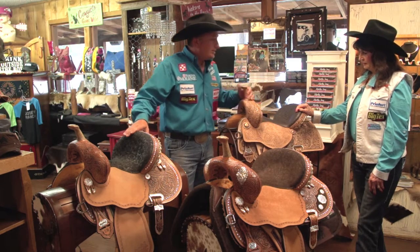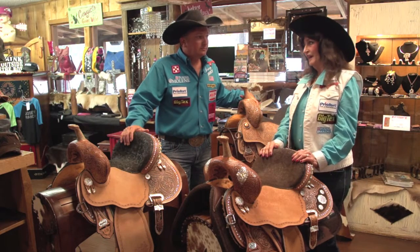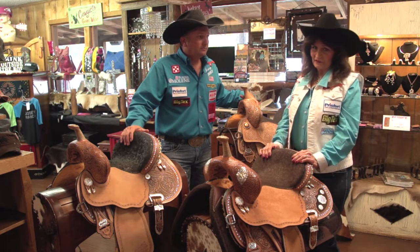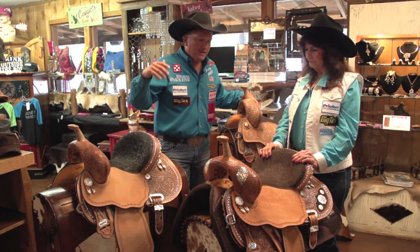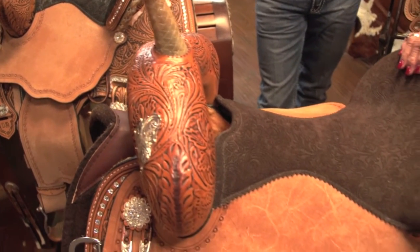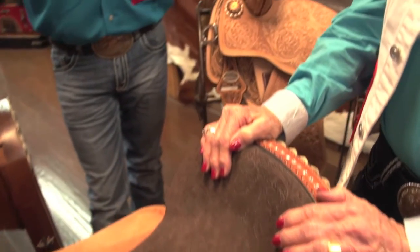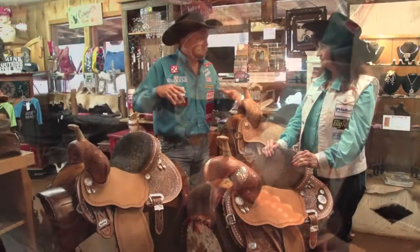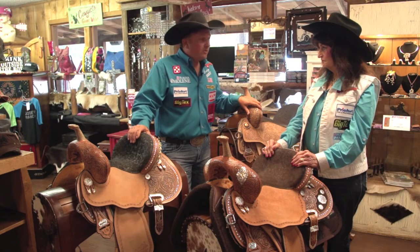This is the Renegade. The main thing about a saddle is it's got to fit the person, but how important is it to fit that horse? It's very important. A lot of people will sit in a saddle and see if it fits them, but then they forget to check their horse. I've got 30 horses at home, and these saddles fit great. If you have a wider horse or a horse with a funny-shaped back, you've got the flex saddle. There's something out there for your horses.